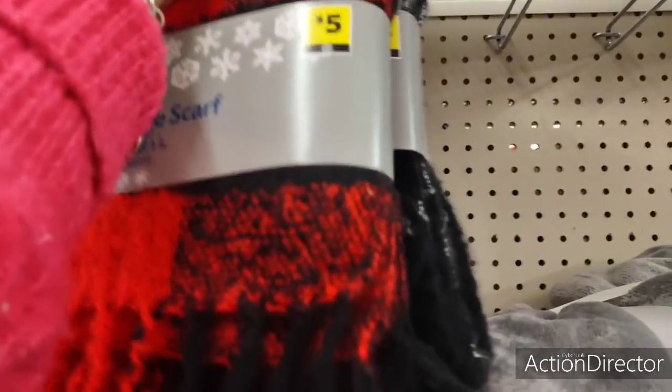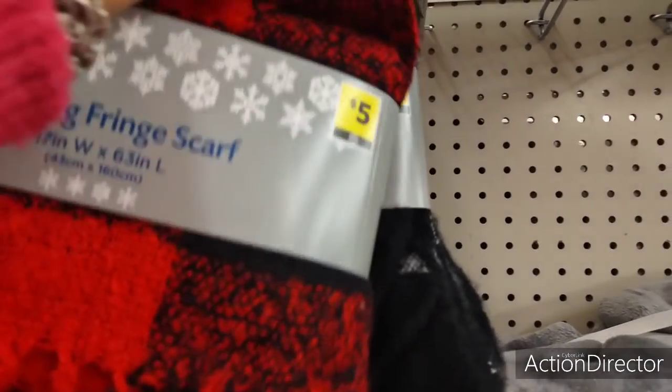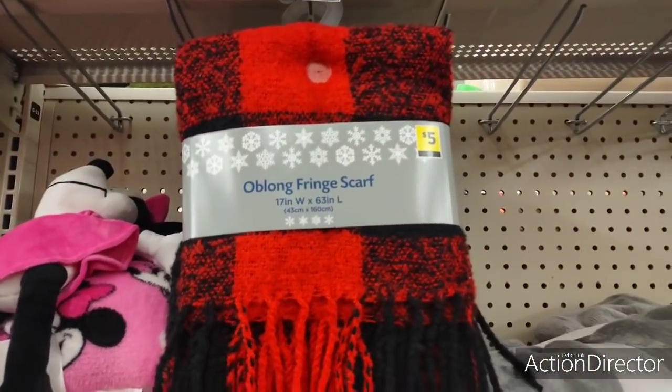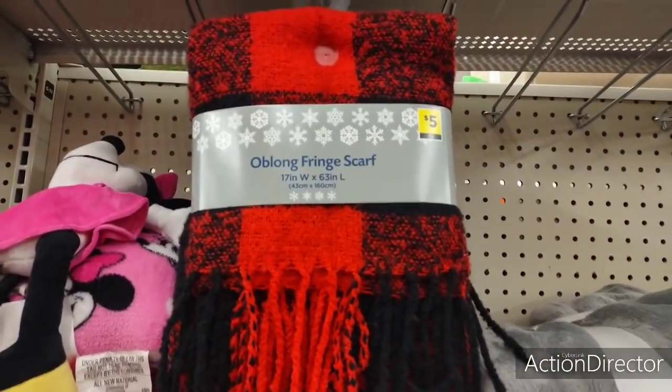This is so Christmassy and fun. And for $5, I think it makes for a cute gift. I wish I would have found these before I came up to Mammoth. Not that I really used my scarf. It really wasn't all that cold.